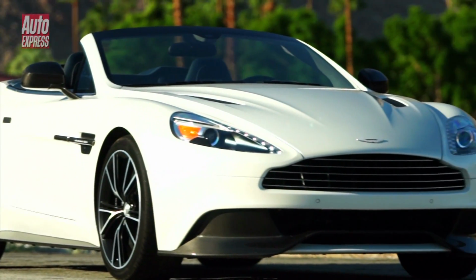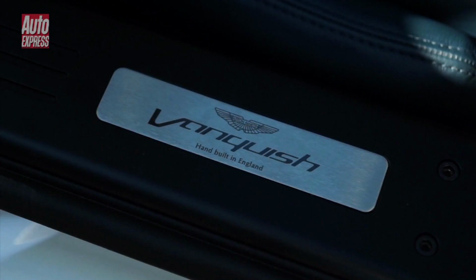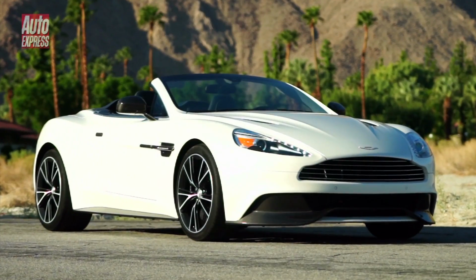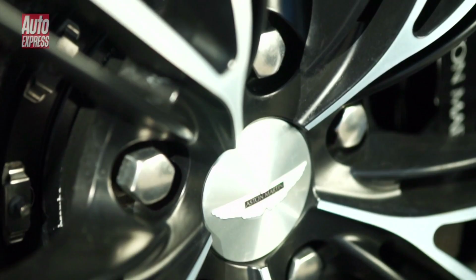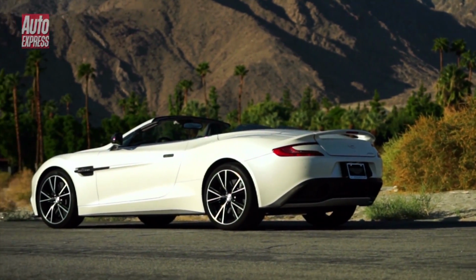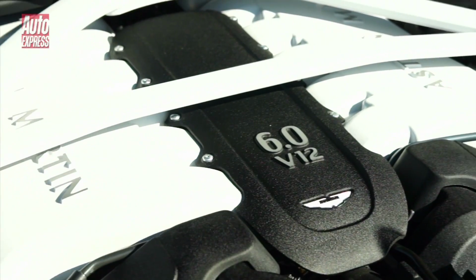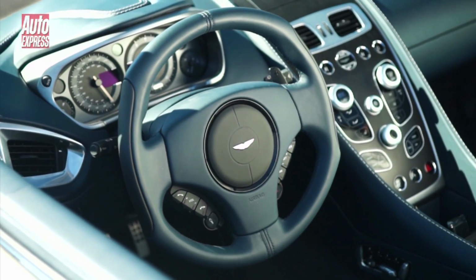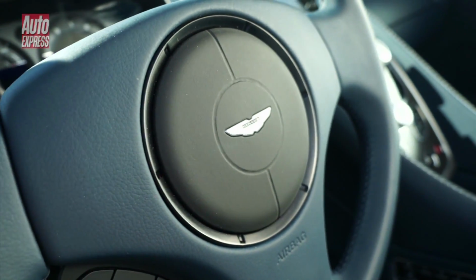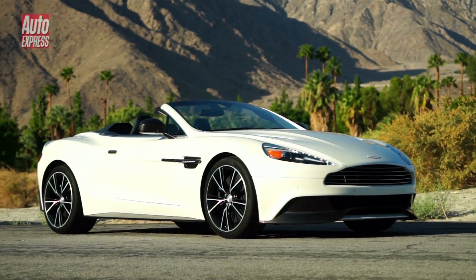The Vanquish Volante is the latest in a long line of V12 Aston convertibles, known more for their supermodel good looks and posing prowess than pin-sharp handling. But with a chassis that's 14% stiffer than the DBS Volante, the same 565 horsepower 6-litre V12 as the Vanquish Coupe, and an identical 0 to 62 time as the Coupe of 4.2 seconds, this could be the convertible to buck the trend.